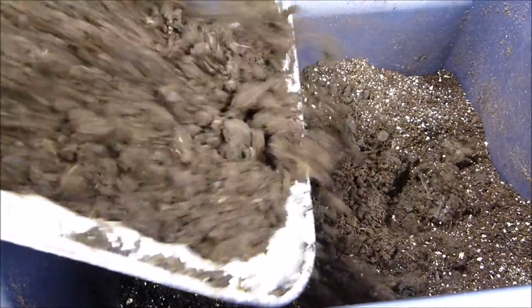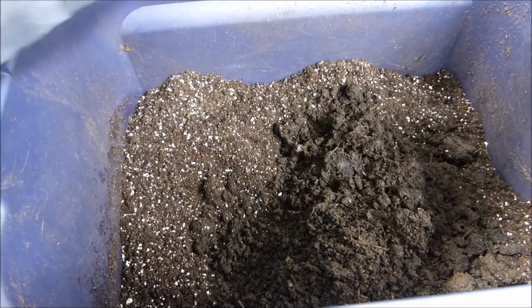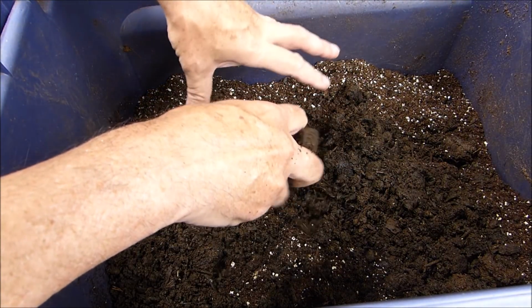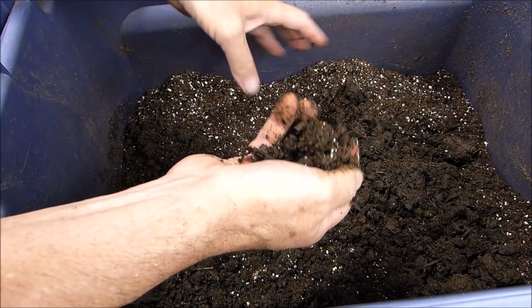Now, I don't want to put a ton of it in there. You might be thinking, well, if it's so darn perfect, why don't you just grow plants out of pure compost? Well, no, that's just not how it works. It's a food for the soil, and the soil turns that into food for the plants. So it's not a growing medium, it's too rich for that. Your plants will need other stuff.